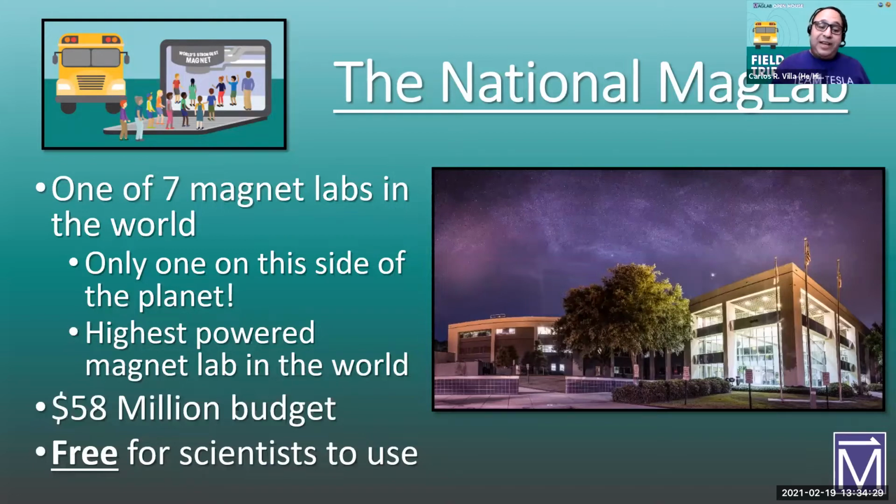We have a $58 million budget to operate the Magnet Lab, and that's how much it costs in 2019, but it's free for scientists. We don't charge the scientists. Why not? Because our job is to further scientific knowledge. So if the scientists are going to make discoveries, we want them to come to our lab, do their science, make a discovery, and we want them to have easy access to our magnets. So we don't charge the scientists.